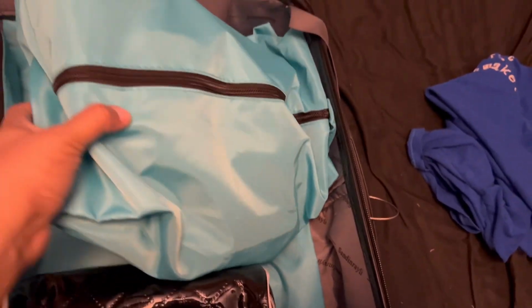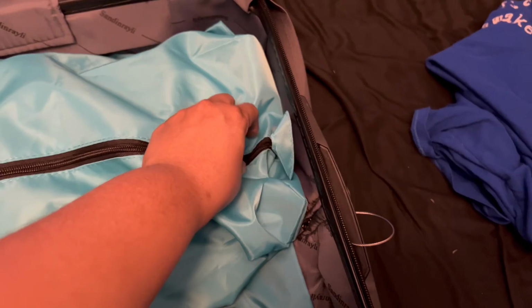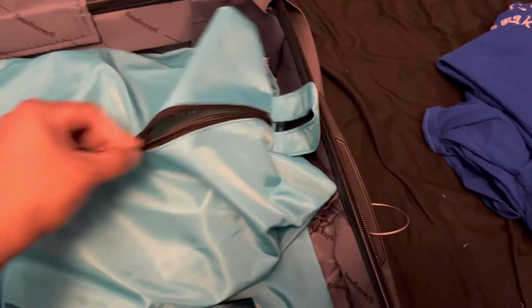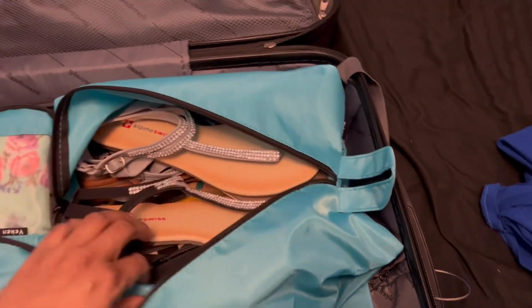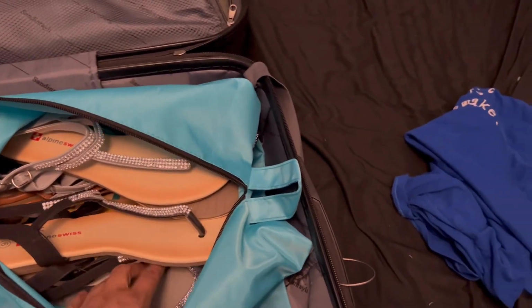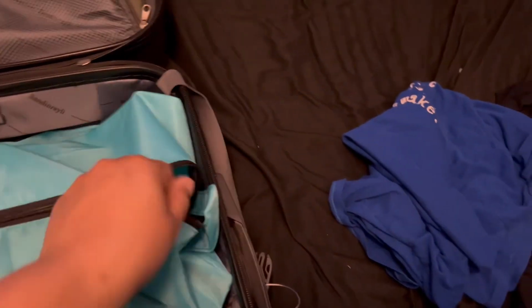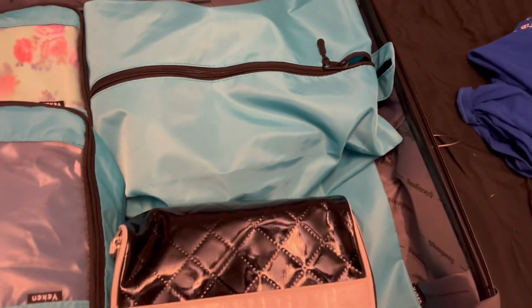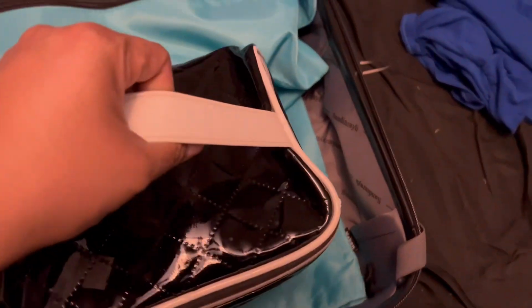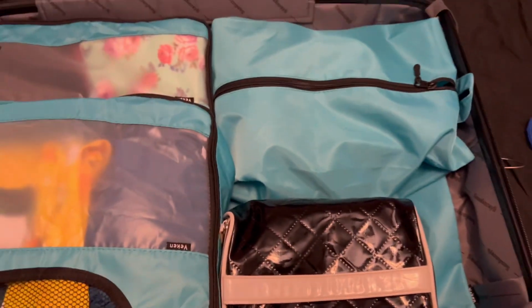This is full of shoes. I've got, let's see if I can open it with one hand. Got my sandals. I've got flip-flops in here, so all of those fit nice into that bag. I've got a bag underneath that I could put some of my dirty clothes in. And then my toiletry bag is there.